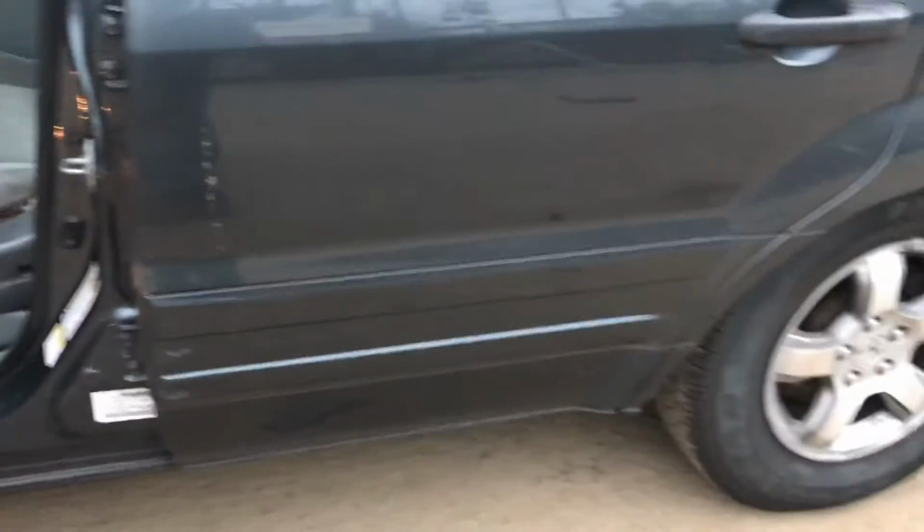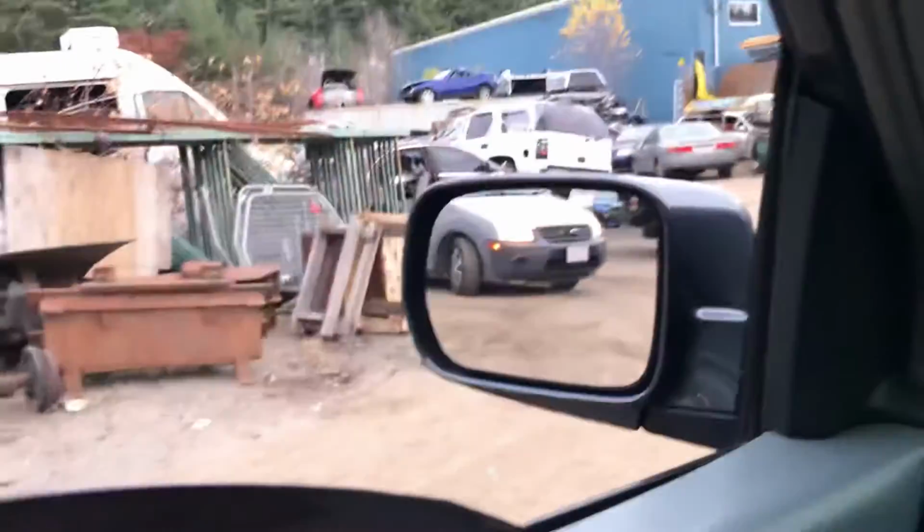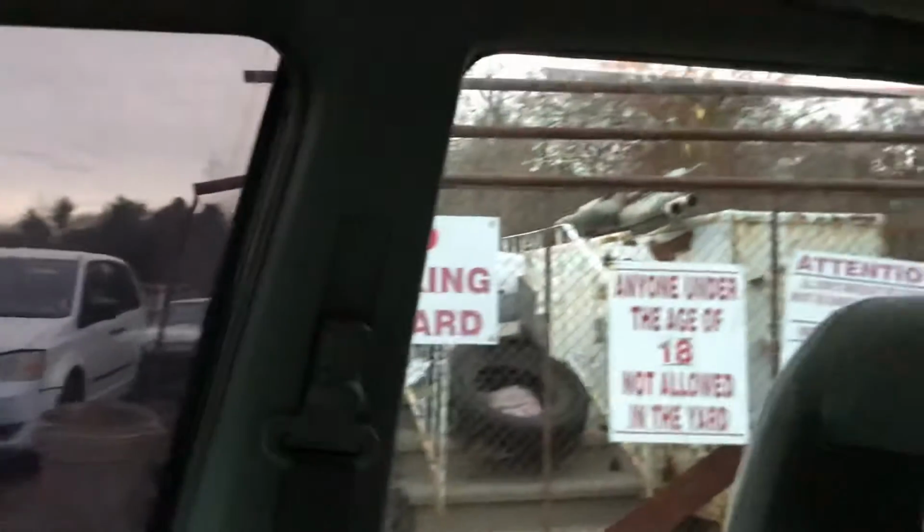Emblem is missing. Driver's side door is dented with some little scratches. Mirror is good. Left fender is good. All the windows go up and down.